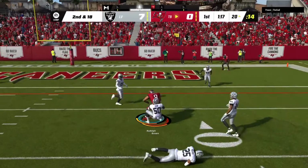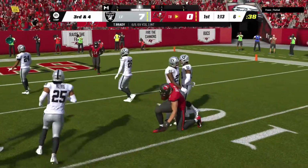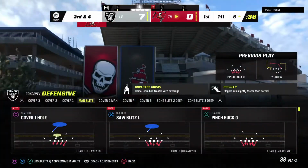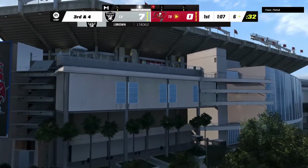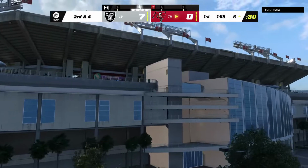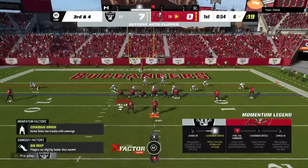Brady, this will be caught inside the 10. They get 14 back, but it leads now to a third down. And that was yardage that they needed there after the sack on first down. They didn't get all of it back, but now they look at third down as a manageable situation, one that they have a much better chance of picking up.